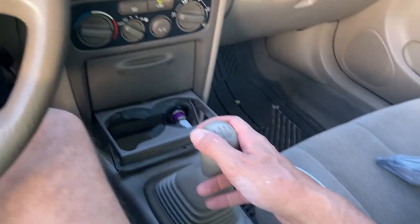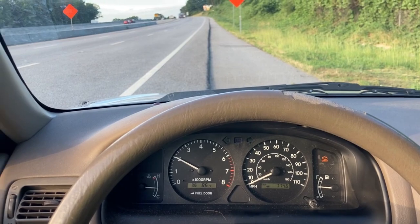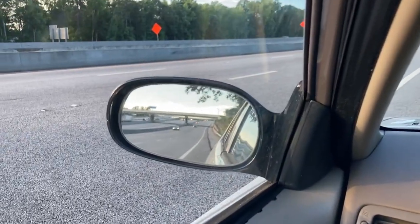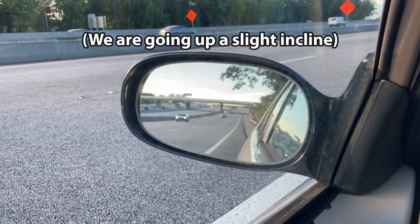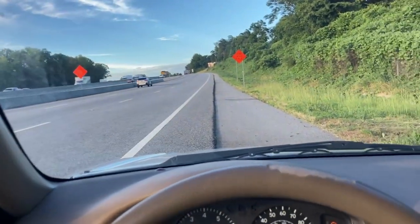So here we go. Wait until these cars pass. Maybe I shouldn't. Maybe I should just go.